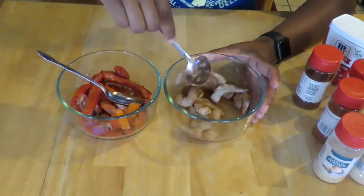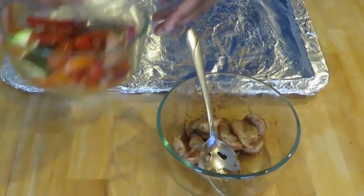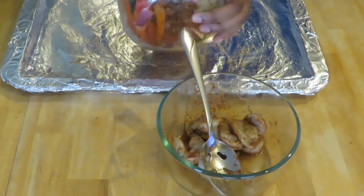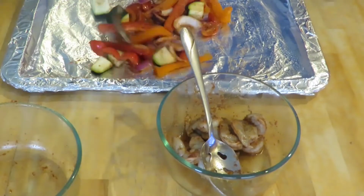and then I take a covered pan that I've put aluminum foil on and spray that with some nonstick spray, and then spread out the vegetables and stick them in the oven for about 10 minutes.